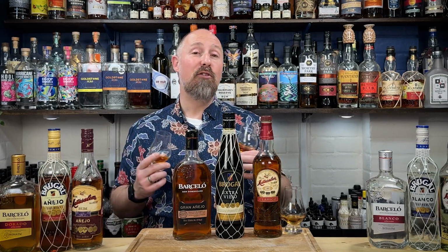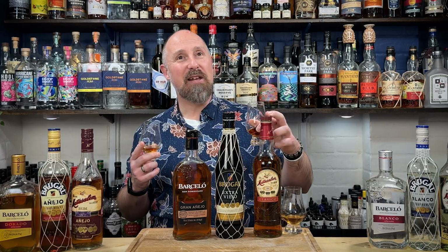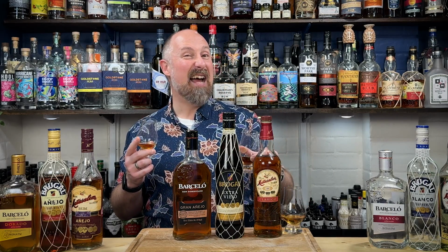I'm going to have a punt now. The very next test that's coming up is the Rum and Coke. Oh, actually, that's going to be a sweeter one. That's going to be a vanilla one. I was going to say the Extra Viejo might be my favourite as a Rum and Coke, but I've got a funny feeling that actually might punch out and be a really good Rum and Coke.